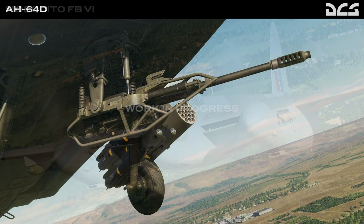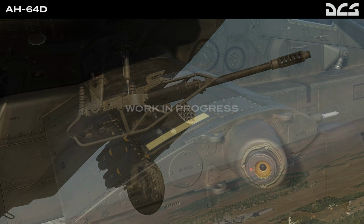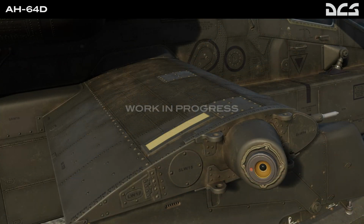Let's get back to the Apache, which looks fantastic. As I said, Eagle Dynamics has said that they're close to completing the external model for the AH-64D. They wanted to share some progress with us, and it looks pretty fantastic. One of the images that they shared showcases the common missile warning system on one of the wingtips. These CMWS sensors can passively detect surface-to-air and air-to-air missile launchers using in-band ultraviolet detectors. It can then manually or automatically engage the chaff and flare dispenser as part of the aircraft survivability equipment suite, also known as the ASE.